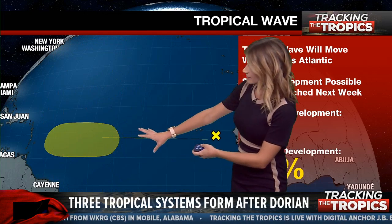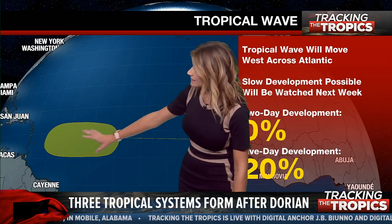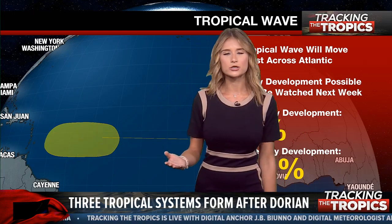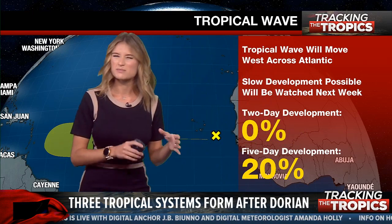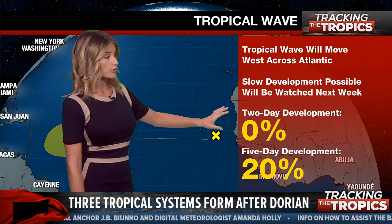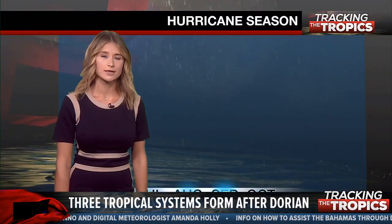It is going to, again, make that trek across the Atlantic. It's got a long ways to go, but as it makes its way towards the Lesser Antilles and the Caribbean, then it has a little bit better chance of developing. Models do develop this one. We are going to watch this one heading into the middle and end of next week. That's when we're going to keep a better eye on it. For now, it doesn't really have a great chance of developing, but it's something to watch in the coming days.